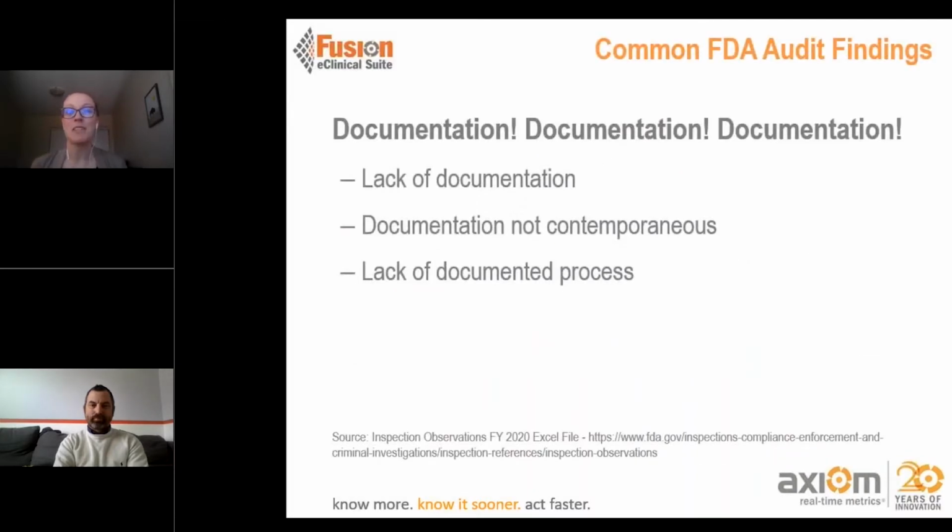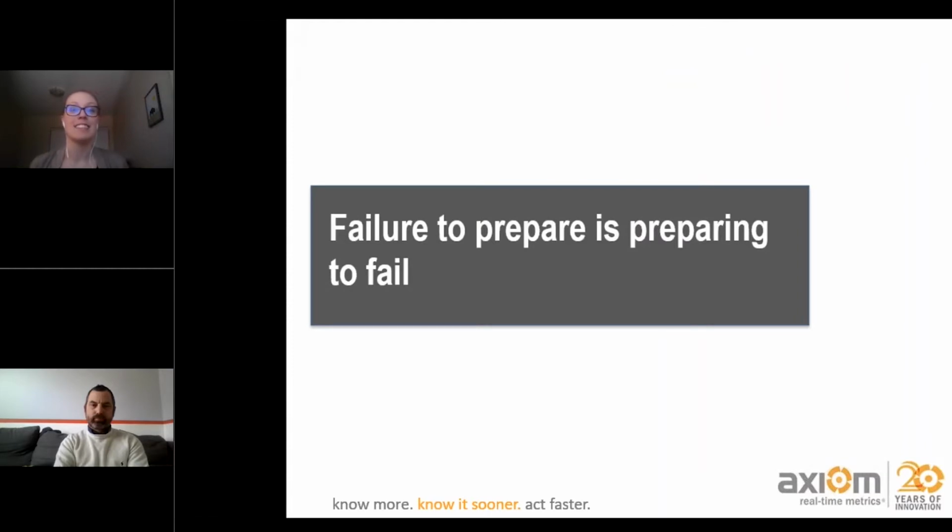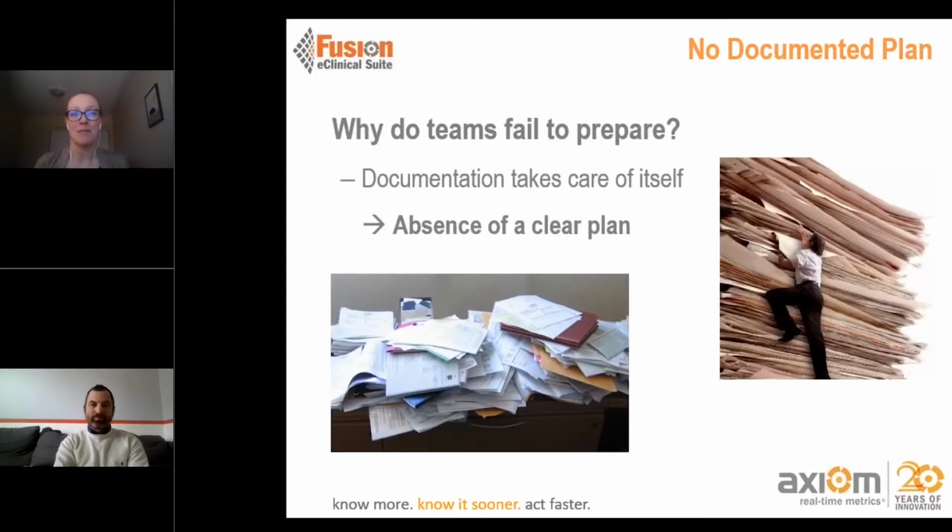So again, we're going to be talking about common FDA audit findings. And when we're looking through the audit findings, there's a lot about documentation. So whether it's lack of documentation, the documentation is not contemporaneous, or there's a lack of a documented process. And so what we're talking about today is that failure to prepare really is preparing to fail. And Brian, I'll let you take it from there.